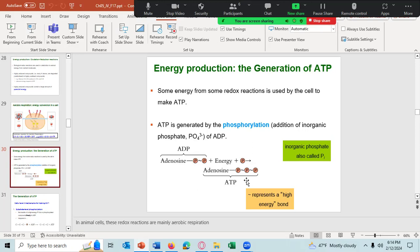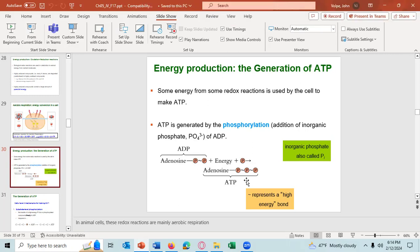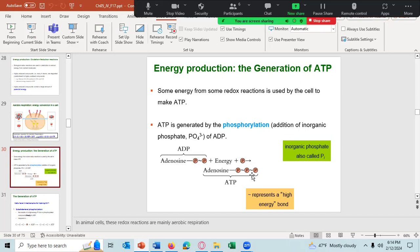When we look at ATP, there are 2 bonds in it, which represent a high energy bond. And when the cell needs energy, it can break this 3rd phosphate off, and that will release the energy in that bond. And the cell can use that energy for its energy needs. If the cell needs further energy, it can break the 2nd phosphate off, and that too is a high energy bond.